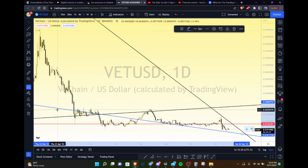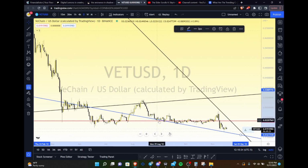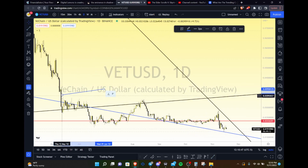I'm connecting this low wick to these lows down here, which also connects to this high pivot here, and actually holds this bearish consolidation that was right here as well. So this was a rising consolidation that was bearish. I don't know why I connected up there. Right here on the daily.